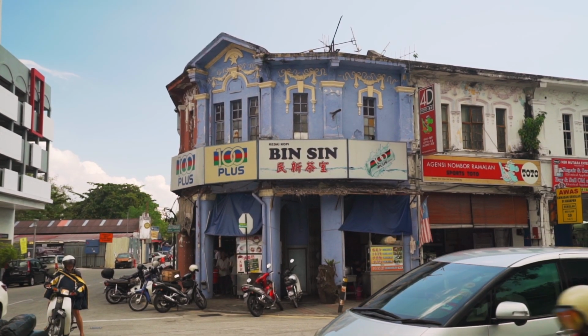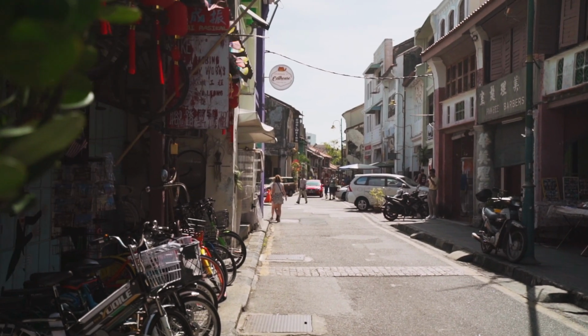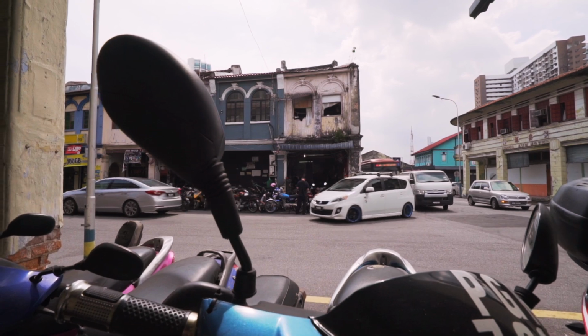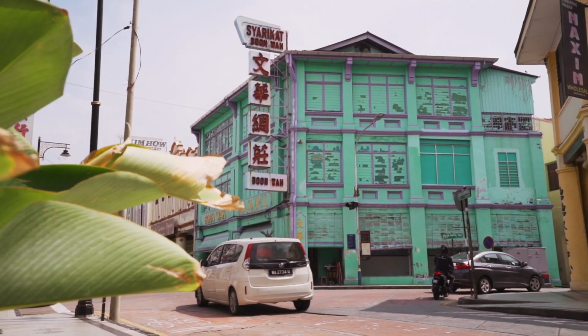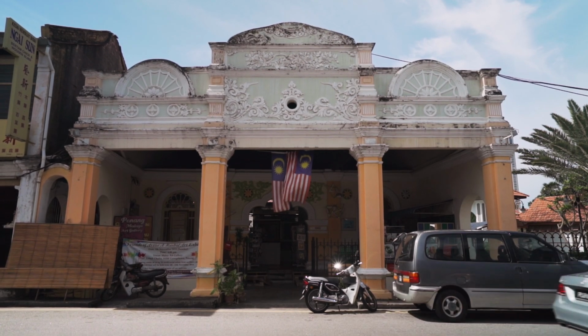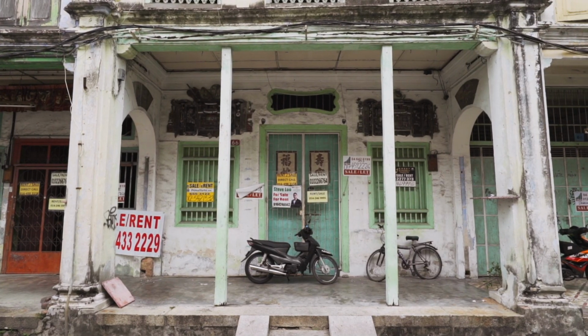From the mid-1900s, Penang was under British colonial rule, leaving behind a city full of colourful architecture. It's now a UNESCO World Heritage Site and essential viewing for any visitor. The more you walk around Georgetown, the more you start to notice all the little details, like all the house and shop fronts are just so unique and different from each other.